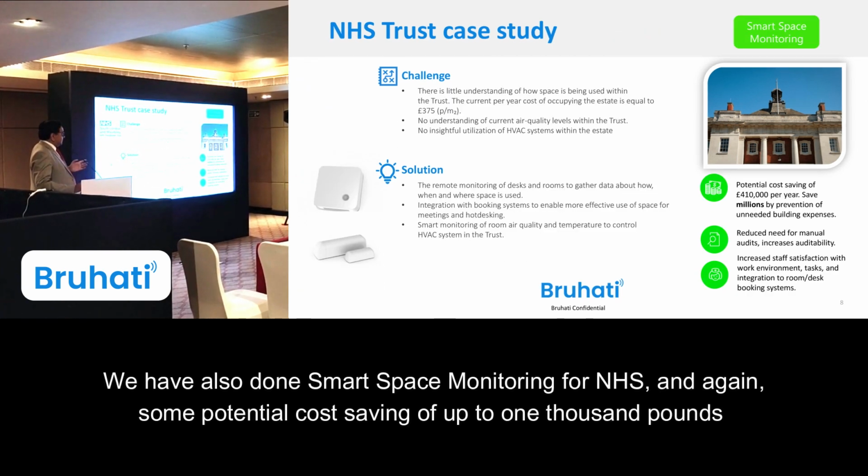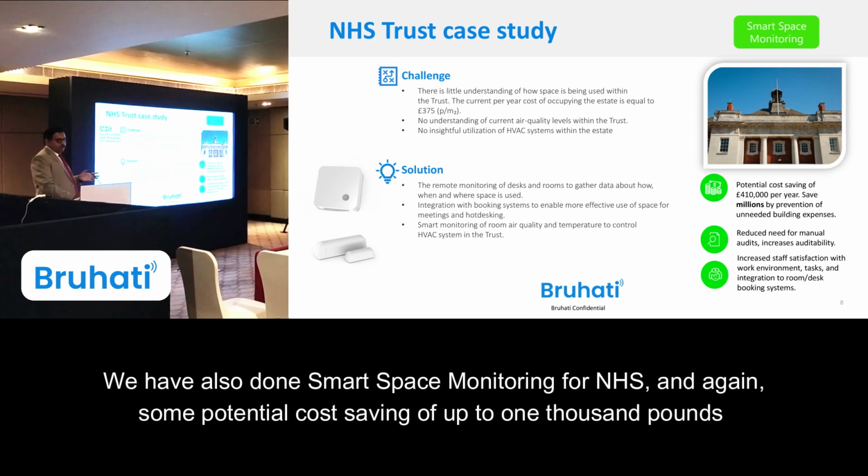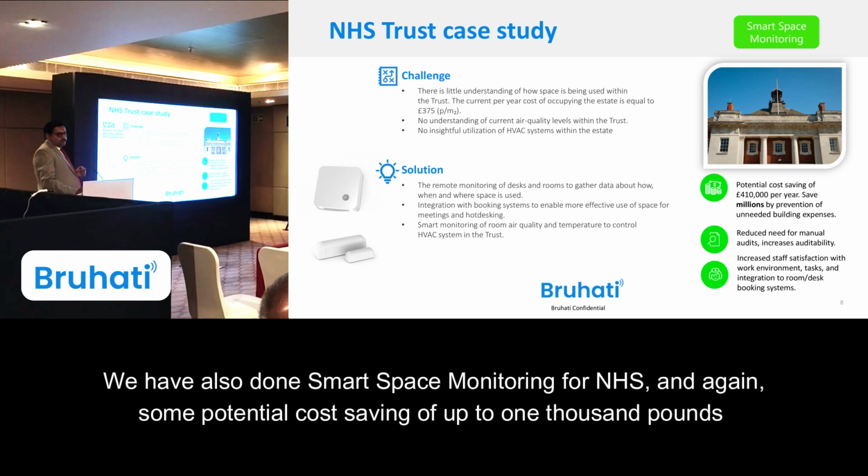We've also done smart space monitoring for NHS, and again, some potential cost saving of up to £100,000.